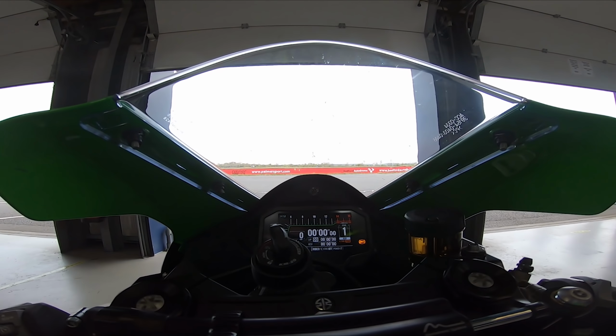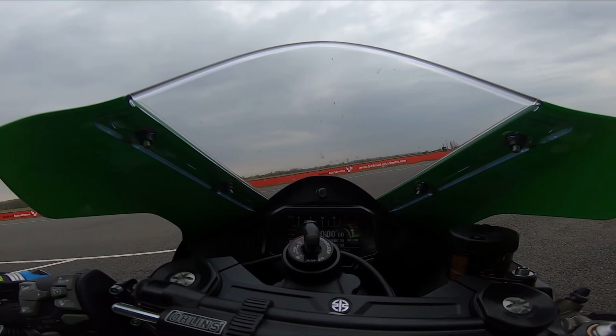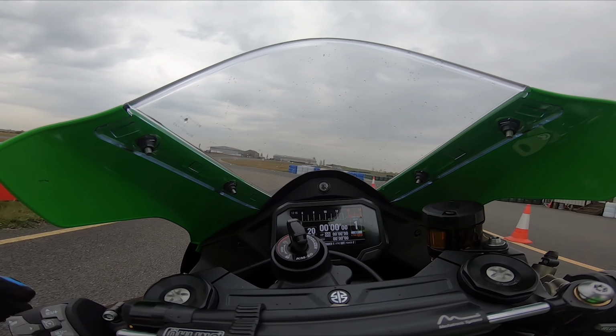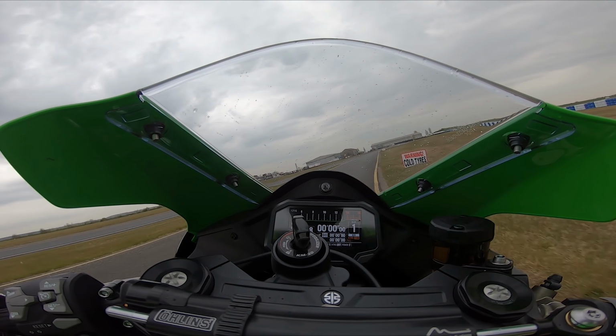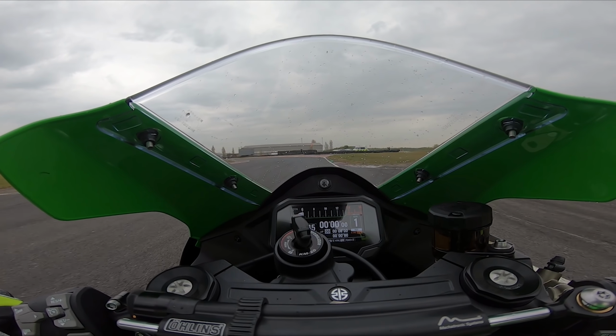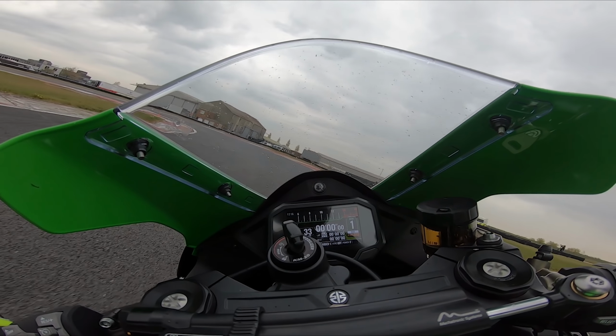Here we go. Well, this is it. This is my third go now on the ZX-10. I've just got used to it, and in typical UK fashion, it's just started raining, which is a bit of a nightmare.